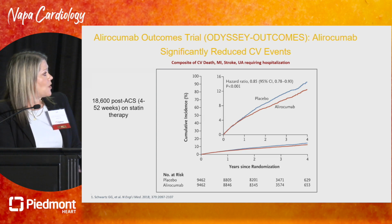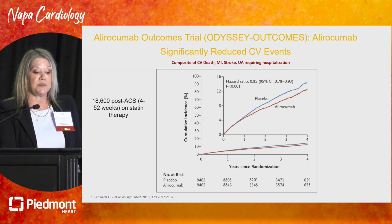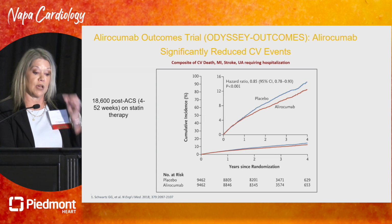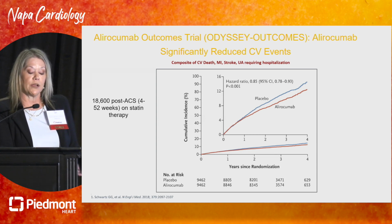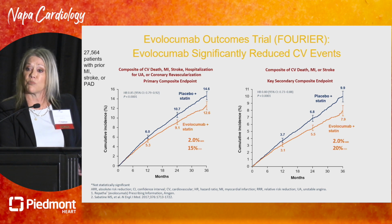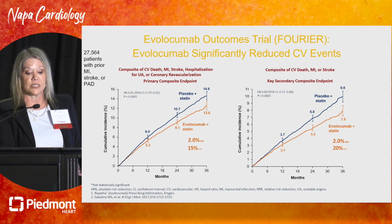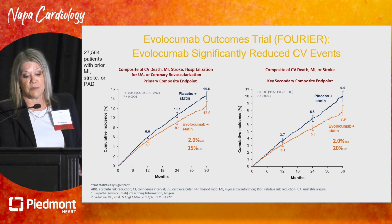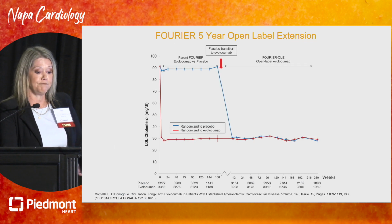And we do have cardiovascular outcomes, 15% relative risk reduction in CV death, MI, stroke, unstable angina requiring hospitalization for alirocumab. And evolocumab, you see here 15% relative risk reduction in their primary endpoint and 20% relative risk reduction in their secondary endpoints, with an absolute risk reduction of 2%.